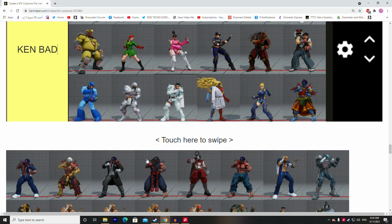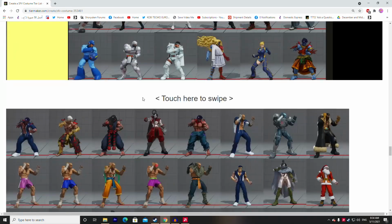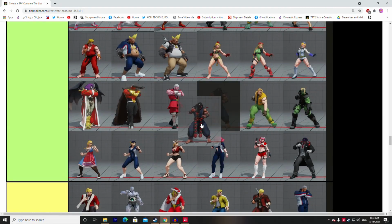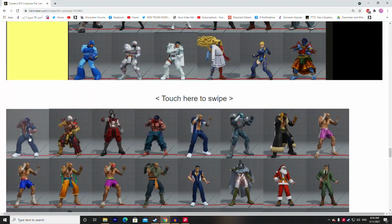This guy, a couple of these are going into the bin. This one is just, I don't feel it. The Evil Ryu Street Fighter 4 callback doesn't look good with the horns. The horns kind of ruin it, and I don't love how the bands look in this game.